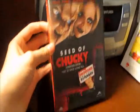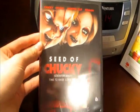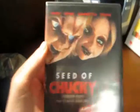Alright, here we go. Now, last one, Seed of Chucky. A lot of people hate this one, and a lot of people love this one. Like 75% of people hate this one. And this is the uncensored and fully extended version. Now, I actually kind of like this one. It's because it's just so silly, it's hilarious. But I think the ending to this movie is terrible.